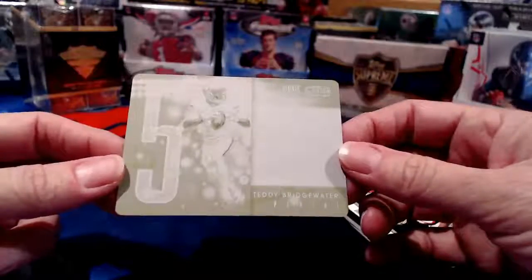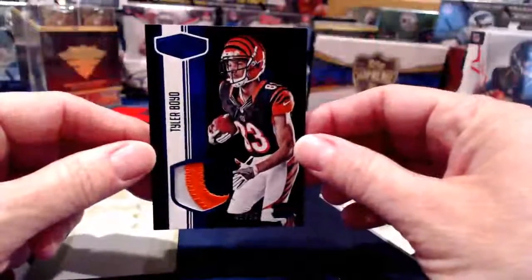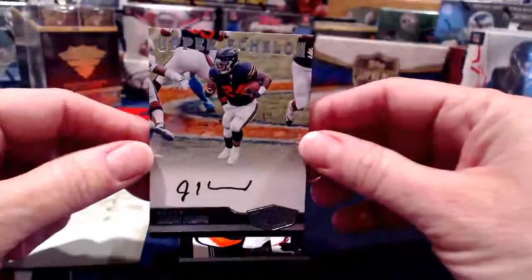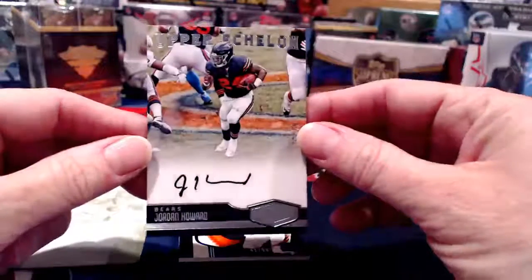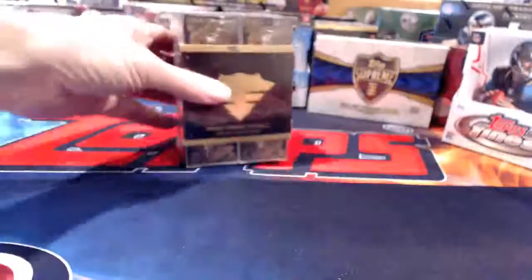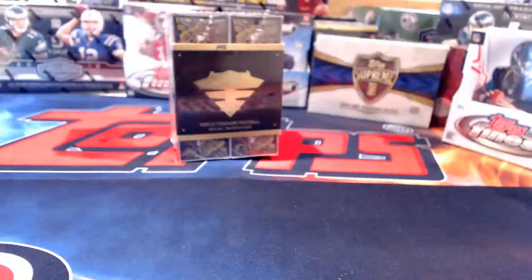So to review our hits, we have the Teddy Bridgewater for the Vikings, the Tyler Boyd materials hit for the Bengals, and the very nice Jordan Howard on-card auto hit for the Bears. And that is 16 plates and patches. I think I've got maybe one more box of that left, and once we break it, that will be it on 16 plates and patches.